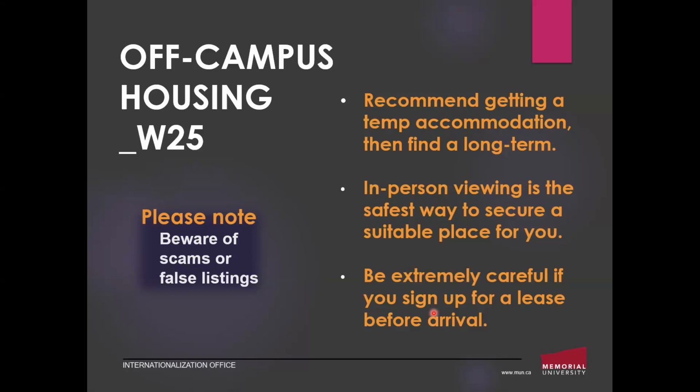But I have to admit, then again, if you are 100% sure about the place or the arrangement, it is a good way to save money and time when you get here. And well, like I said, the temporary accommodations can be expensive.